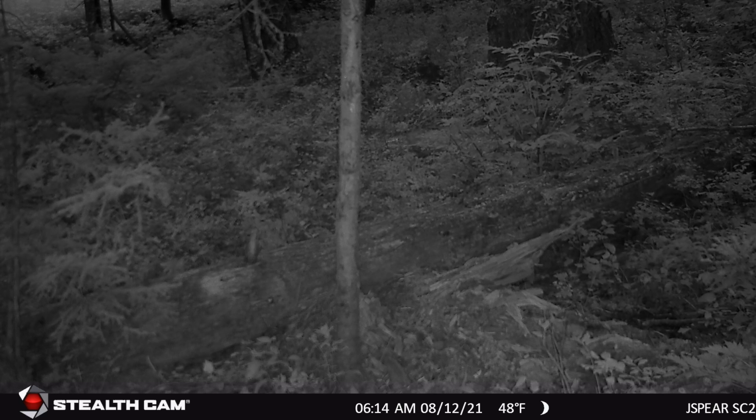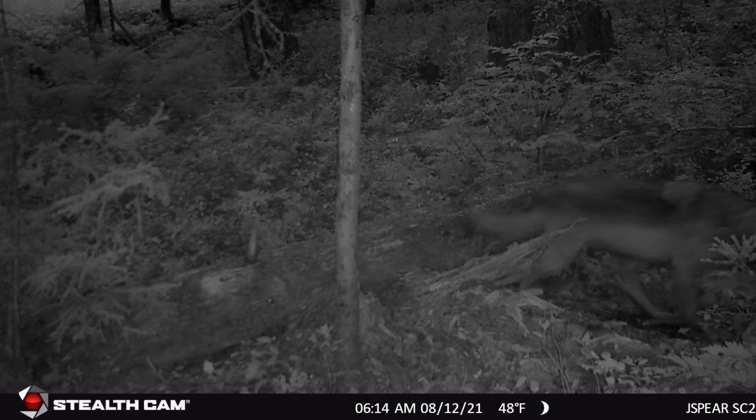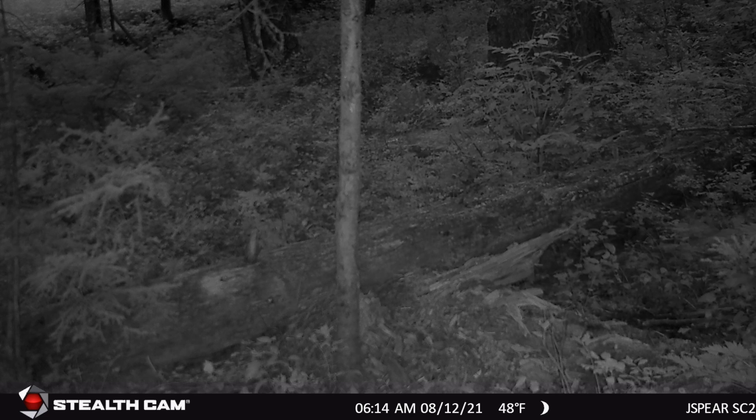Interesting that the wolf comes from the direction that she ran to. But that was the first and only wolf I've ever gotten on trail camera, and that location with the rub tree is about 100 yards from the Grizzly Trail uphill.